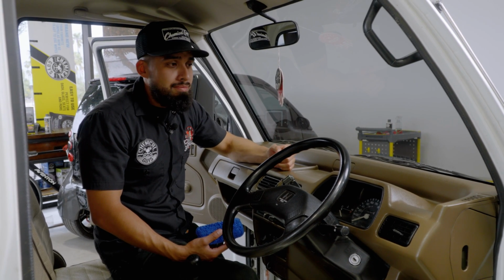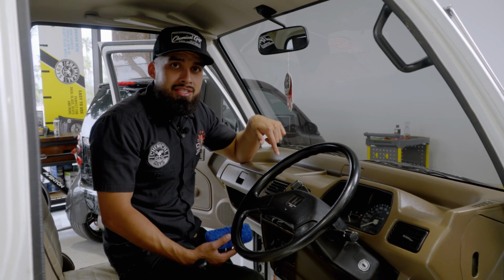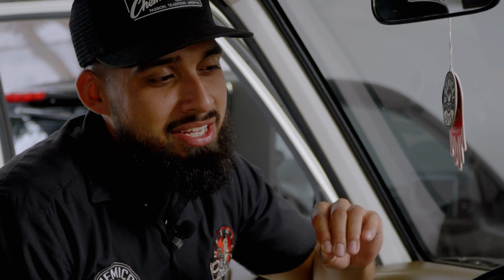Now, the last step I just need to do is do this around the whole entire interior, and then we have one final piece to add the cherry on top of this interior.